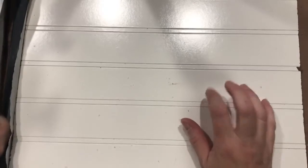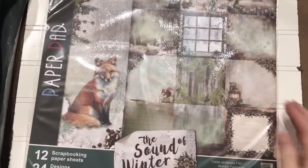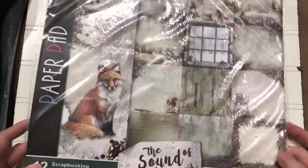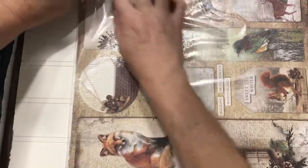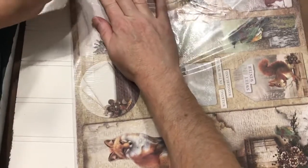And I just popped in the other night. I wasn't going to buy anything from Madi because Lord knows I don't need any more. But as soon as I got in, she had this paper kit from Ciao. There are 12 scrapbooking sheets in here. And you know, after seeing my haul yesterday, I really need more paper, right?